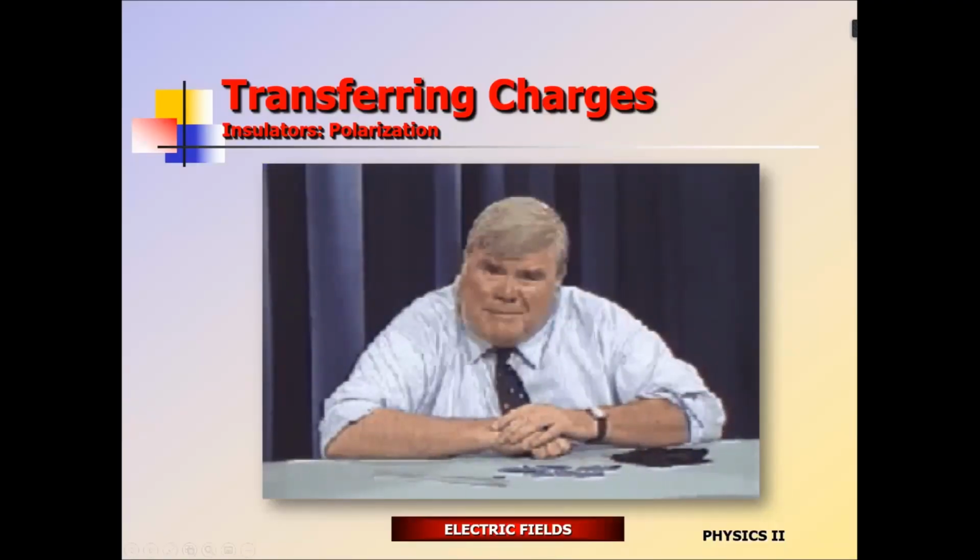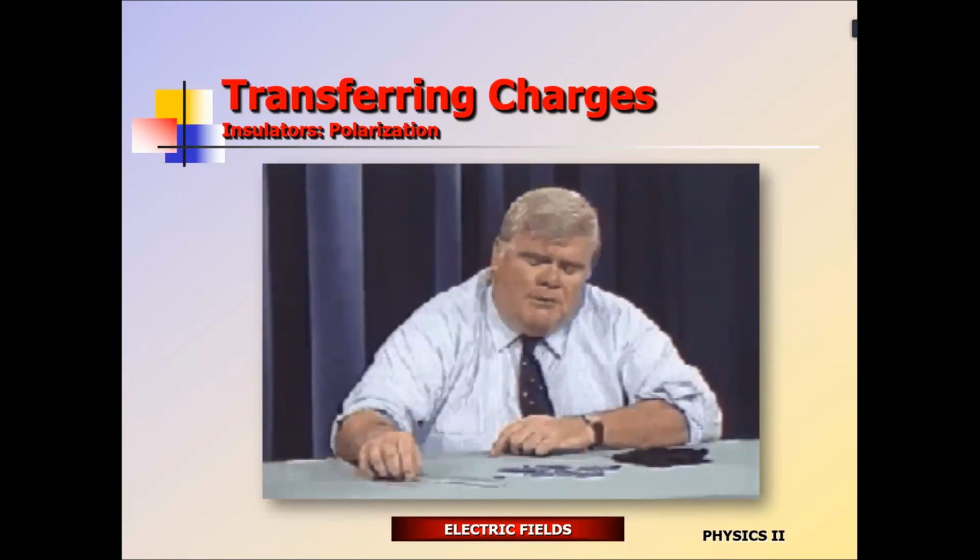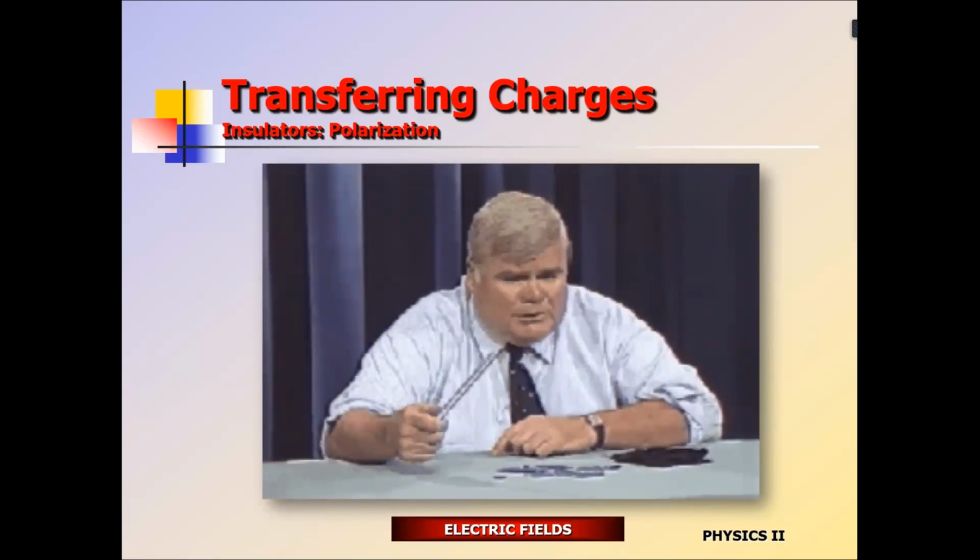We all know that like charges repel and unlike charges attract. But can we produce an attraction between a charged object and one which is uncharged?